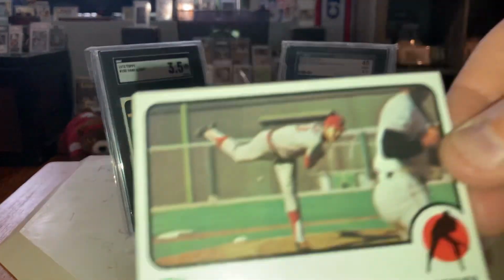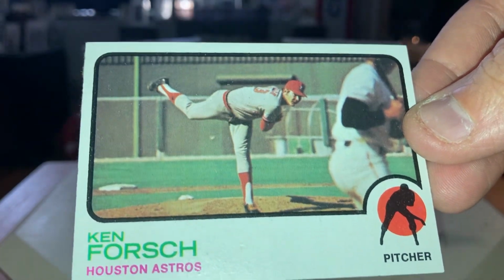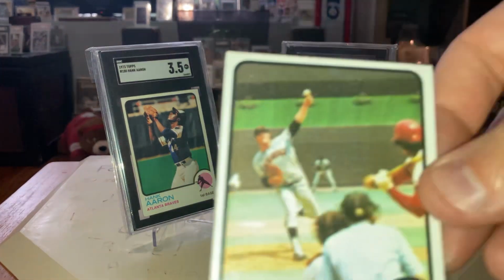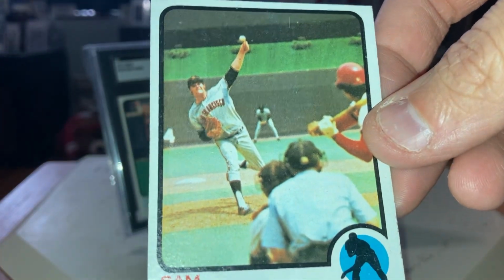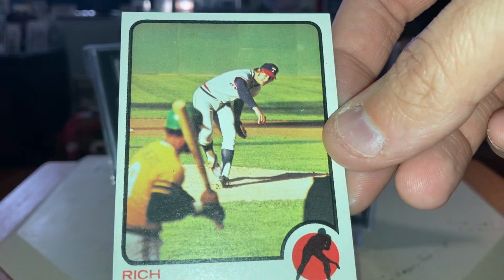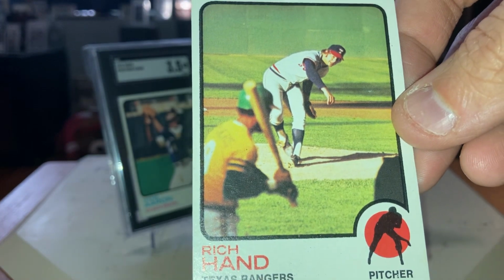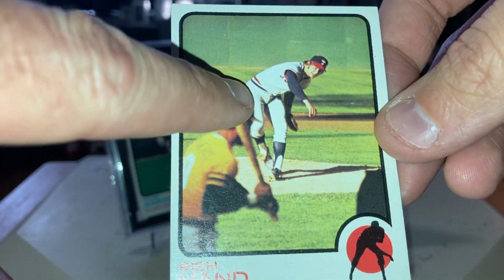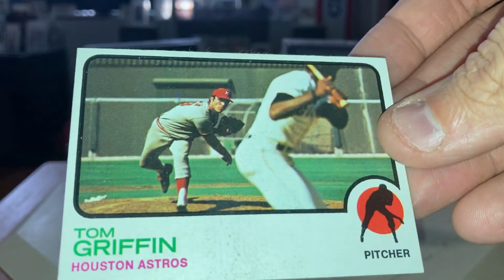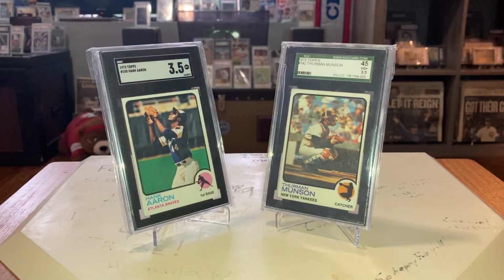Ken Forsch. Again, look at that statuesque pose there after the delivery. That's cool. Sam McDowell. There it comes. Rich Hand, post-delivery. The ball is, well, probably right there. Well, that's unfortunate. Okay. And then Tom Griffin. And that's just such cool images of those deliveries.